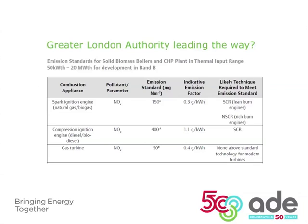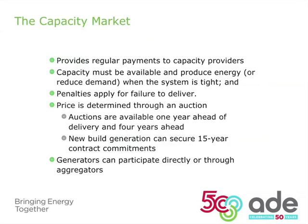So this is London. London is generally viewed as the leader here. You can see on the right here that London set its NOx requirement for spark engines at about 150 milligrams. Other local authorities might set their own standards, somewhere higher or somewhere lower than that, but make sure you're aware of it before you start in the process.